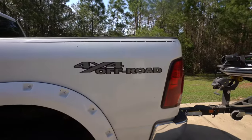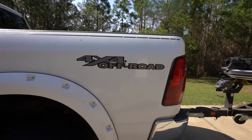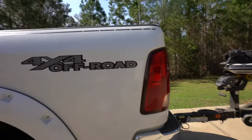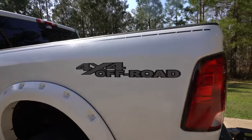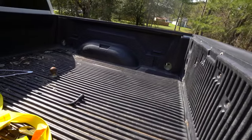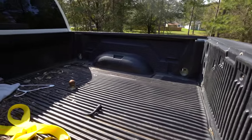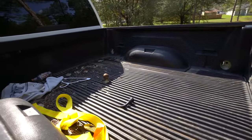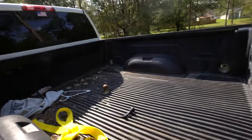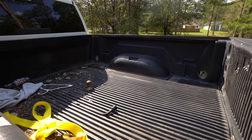So yeah, it has four-wheel drive, four-wheel low, four high. And they all work. So that is the main thing in this truck that I wanted. And also it has, this is not like spray-in or anything, but it's just like a plastic bed liner. Probably just keep the paint from getting scratched or anything in there. And yeah, it's got a bunch of dirt and crap in it, so I'll have to clean that out once we clean it up.